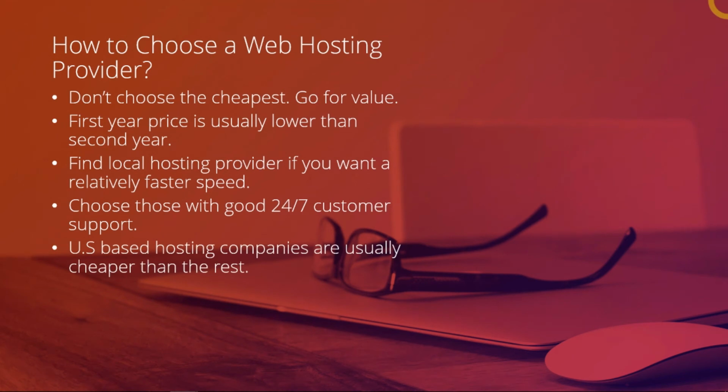And relatively speaking, US-based hosting companies are usually cheaper than the rest. Why? Because I believe their data and their infrastructure cost is a lot cheaper than in other countries. And of course, it is more competitive to run a web hosting business in the US because there are a lot of competitors. There are competitors like DreamHost, Bluehost, InMotion Hosting, HostGator, and a lot more.